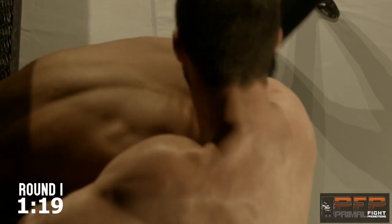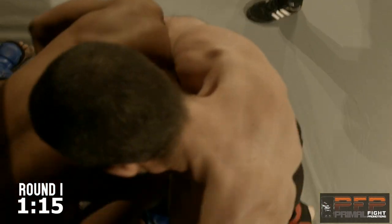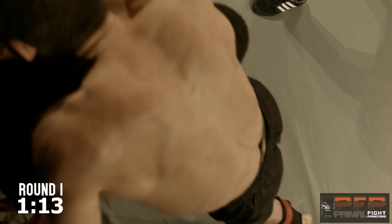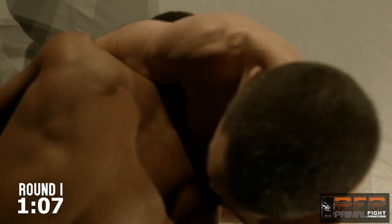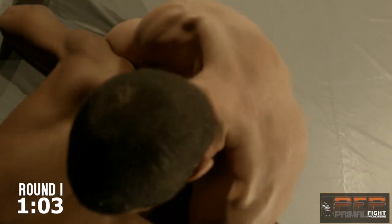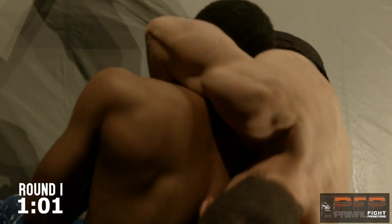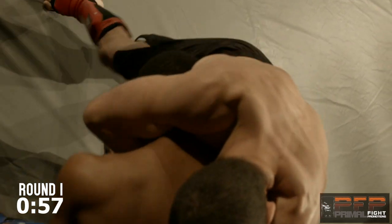A lot of hand pummeling with Seth. Seth keeping it up against the cage. With these gloves, it's very difficult to get a choke sunk in, too. Walk him in and lift him. Oh, here he goes. Still got the grip. Once you see him up on his tippy toes, the key in this situation for Seth is to put his hands on the hips of Charles so he can't get lifted off the ground.